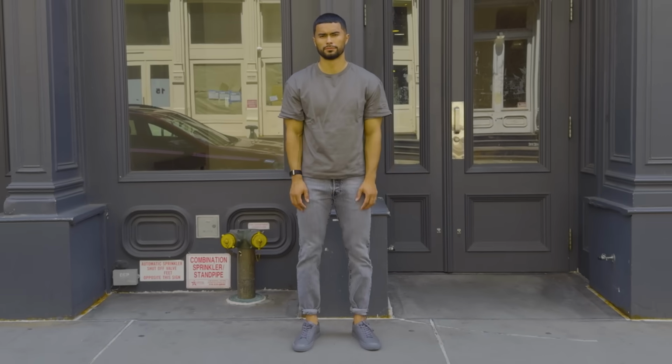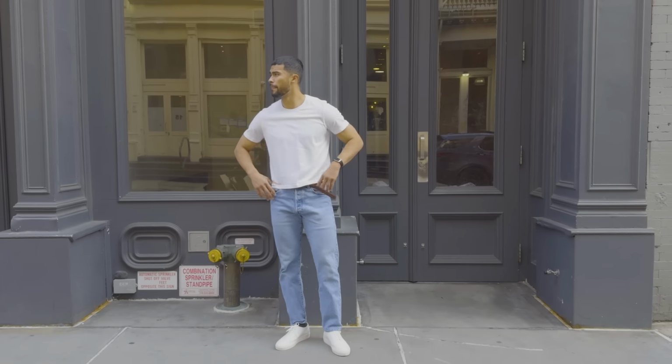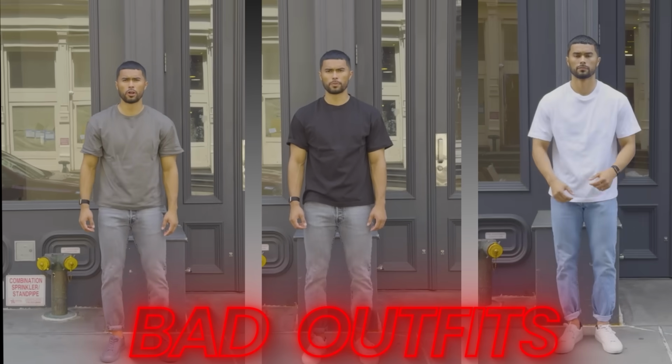If your fit isn't interesting by shape, then make it interesting by texture. And if your fit isn't interesting by texture, then make it interesting by color. Stylists and designers have used this exact formula for years. Color, shape, or texture. Always one. This one trick alone will instantly upgrade all of your outfits. But we're just getting started. You thought I was playing when I said 15 years worth of advice in just minutes.